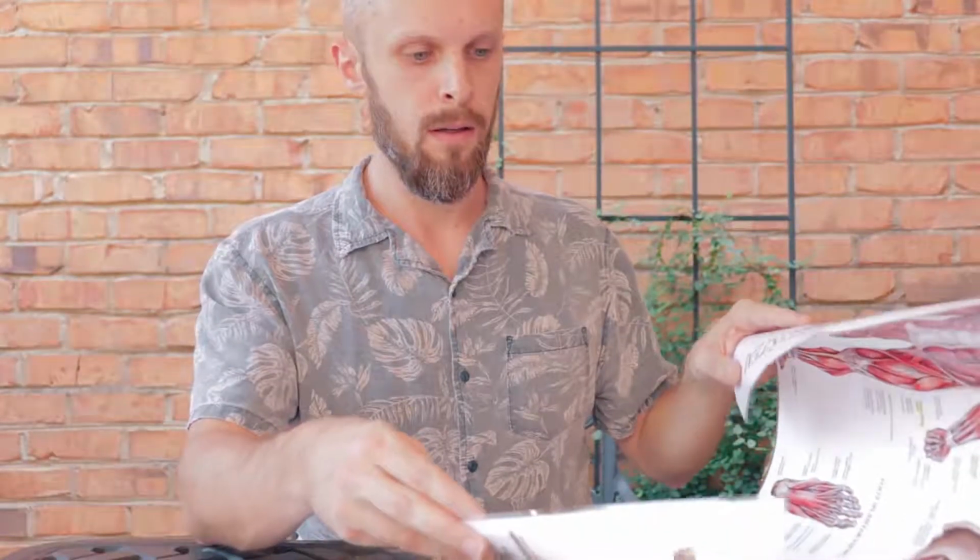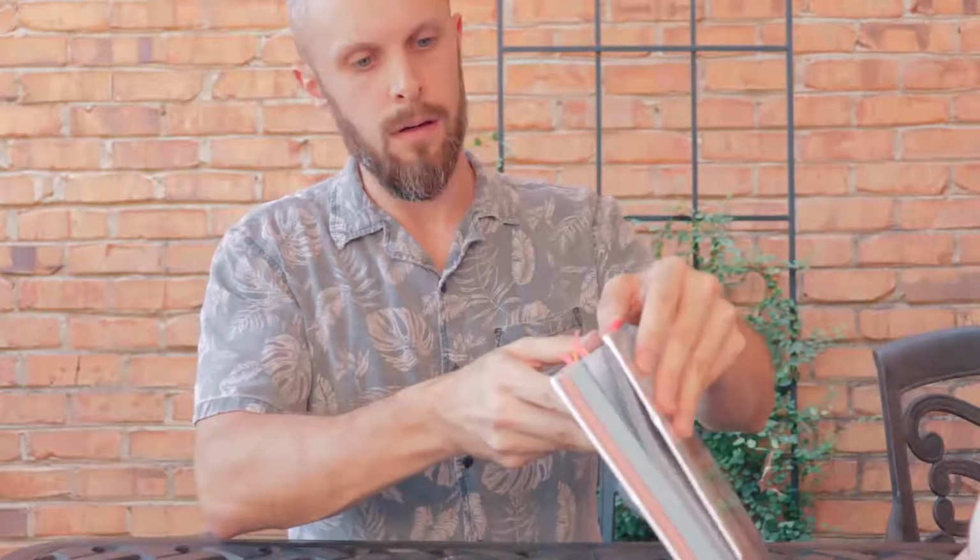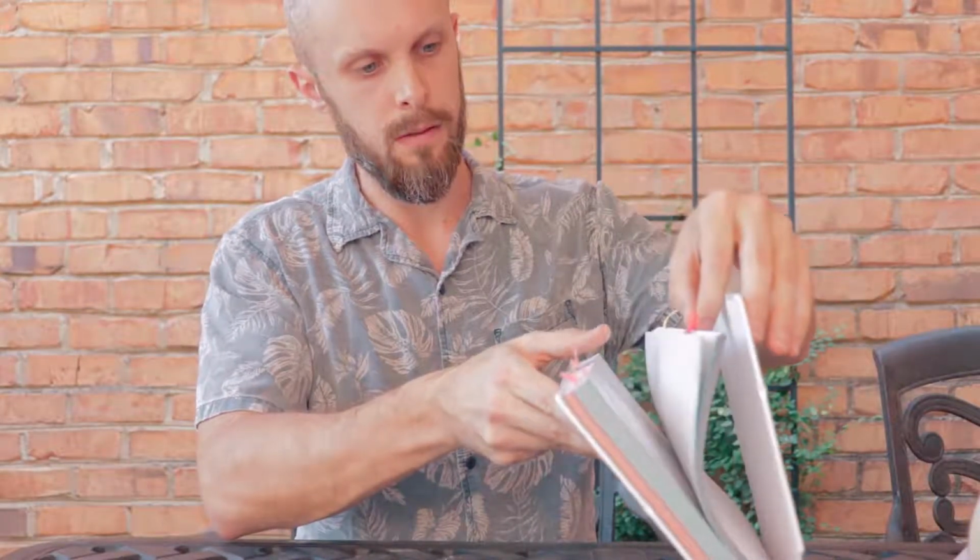You don't really have to know exactly where they're located on the test, but it just gives you a better idea to visualize it in your mind and to remember them. So I do recommend getting that if you don't know the muscles. And then, let me see if I can find the page here. It lists all the underactive and overactive muscles.